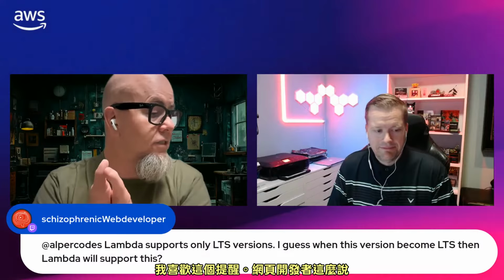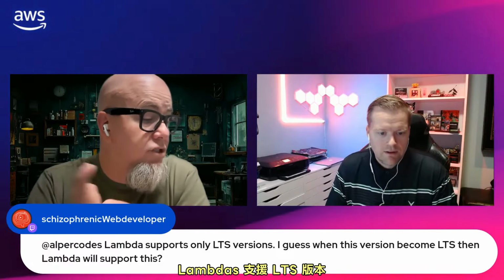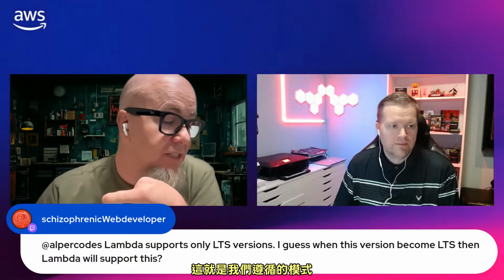I love this call out. Schizophrenic web developer throws this out: Lambda supports LTS versions, which is correct. So when a version becomes LTS, then Lambda will support it, and that makes a lot of sense. That is the pattern that we follow.